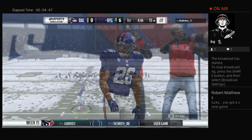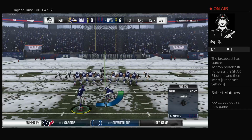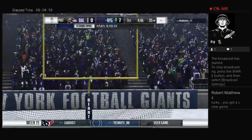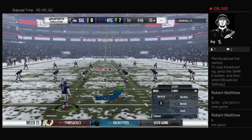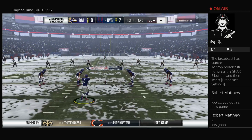Saquon Barkley, his 11th touchdown of the year. And the Giants take it right down and score on the opening drive. You always worry about the plant foot in the snow, but no problems there. And that makes the score 7-0. Rosas now to kick this one away.